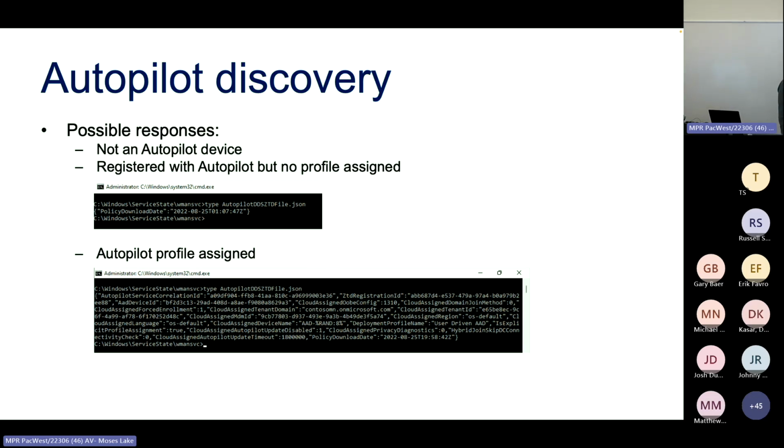That file will remain, so it is a good way of seeing, was this an Autopilot deployed device that went through UBI and downloaded the profile? Now, that's not a 100% guarantee that it actually went through Autopilot for the enrollment, but it's usually a pretty good indication because this file wouldn't exist otherwise.